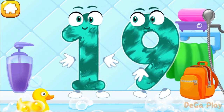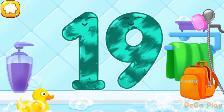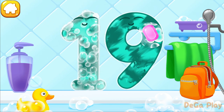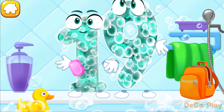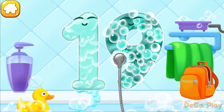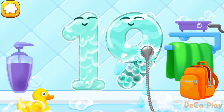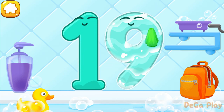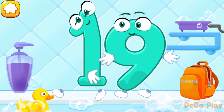Wash the number 19 with soap first. Wash away the soap with water. Wipe the figure with a towel. Keep it up.